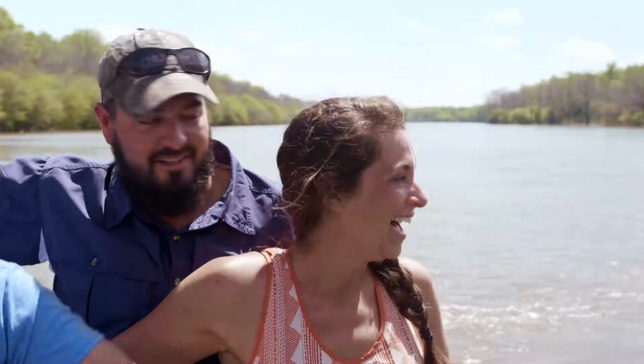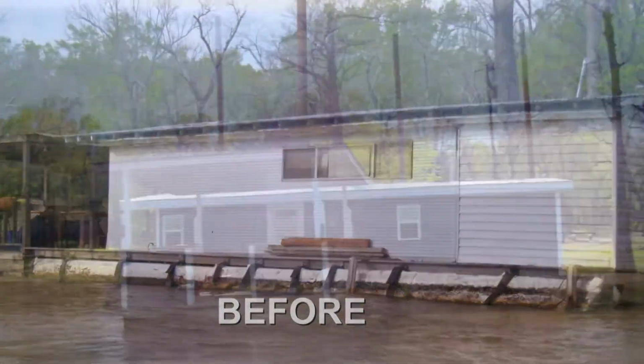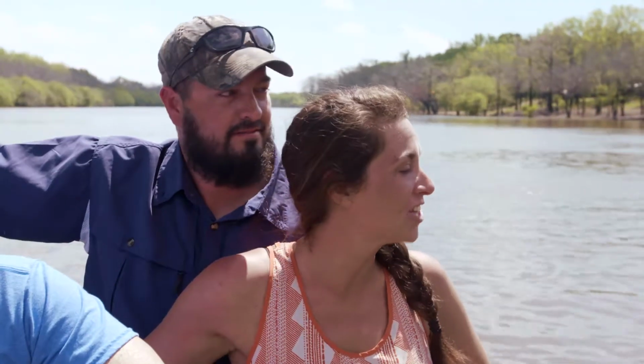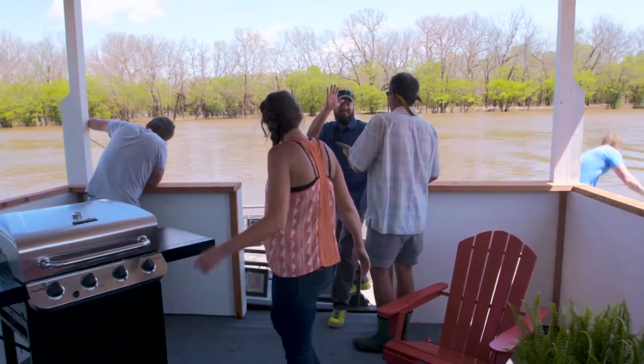What do you think about the color? Like it? I love the color. You did so good. Well, thank you. So the siding before was really bad. Now it's one of my most favorite colors in the world. I love it. It looks so much better than it was. It's really hard to remember what it looked like before. It's so beautiful now. What do y'all think?